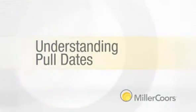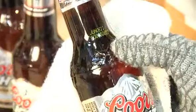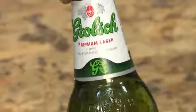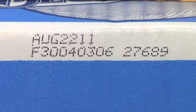One tool that MillerCoors has to help ensure freshness is our package codes. They contain a pull date that is the last date the product should be sold. You can use them to determine freshness of product and what product can be packaged together. Being able to read these codes is vital to the repack process, so here's a quick tutorial.